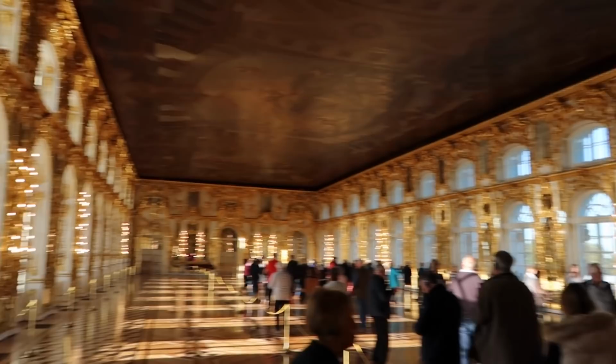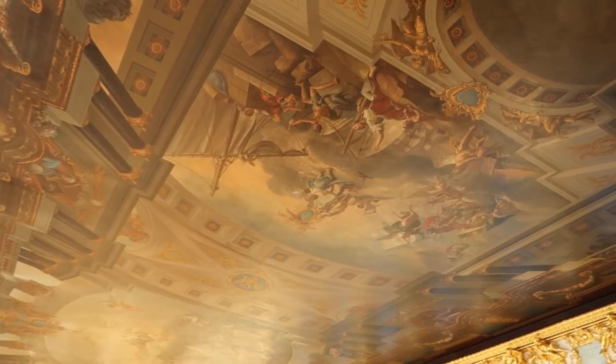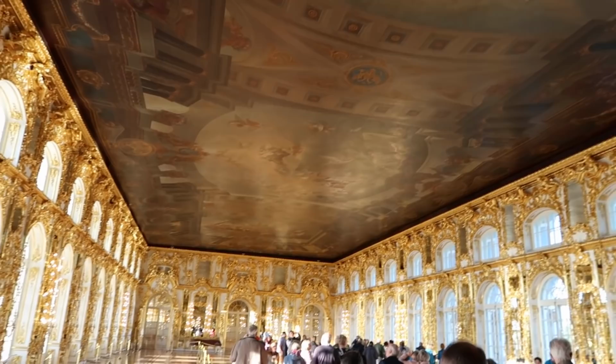Look at the ceiling. We are in the largest hall of Catherine's Palace. The name of this one is... It's just stunning in here. This was used for all of the gala receptions. Yeah, I think I heard this right. 25 years it took just to do this one room.